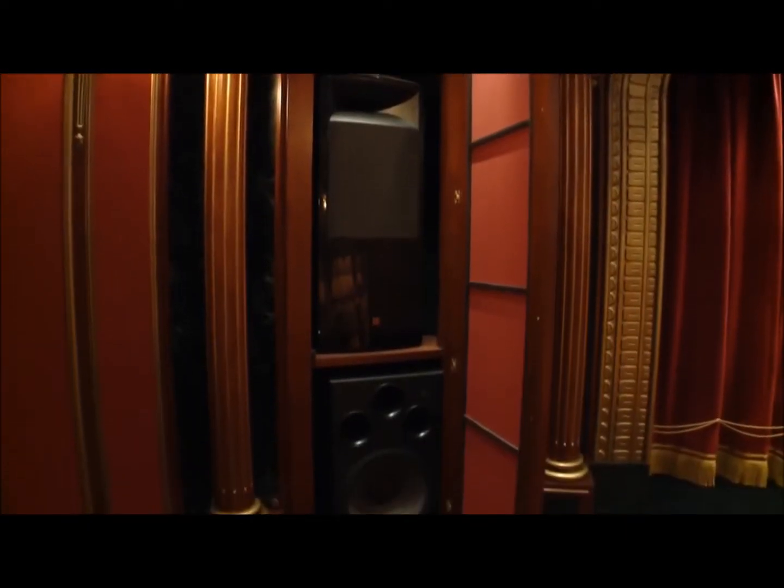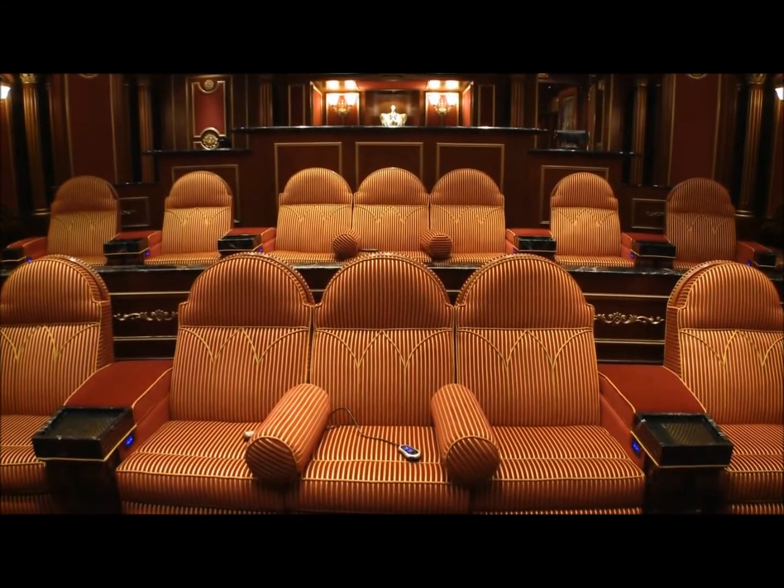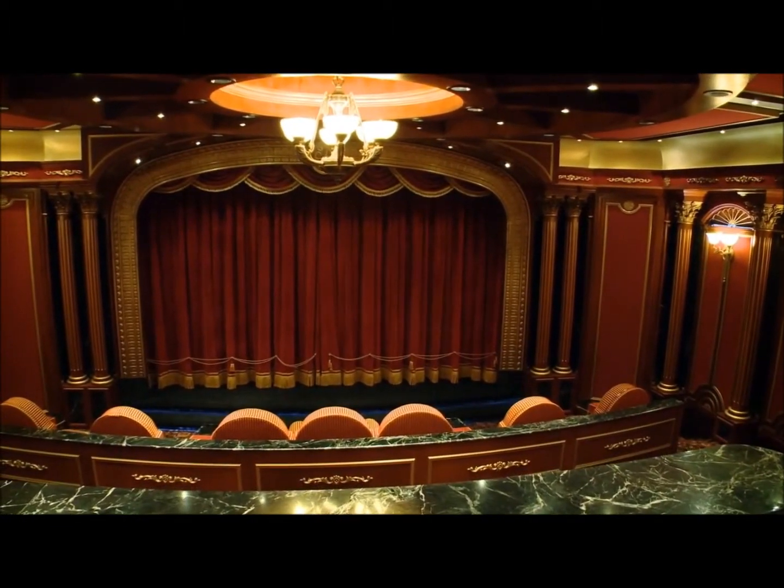which this is. Video and sound in that theater alone approaches $400,000. Furnishings, $400,000. Add up the accessories and the labor and the logistics, you're pushing the $1 million envelope.